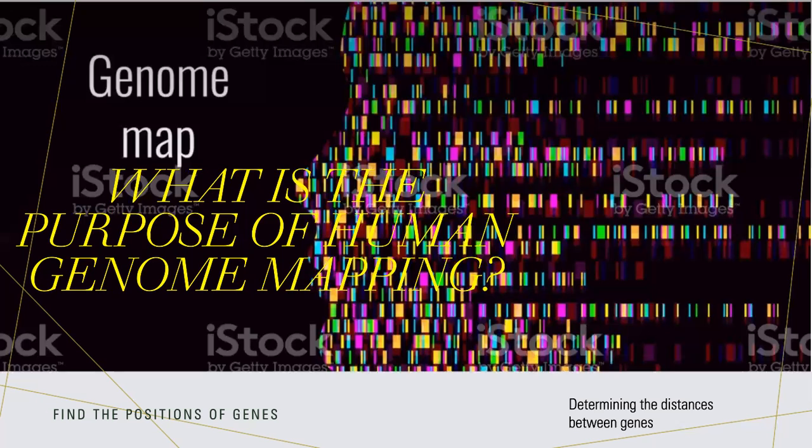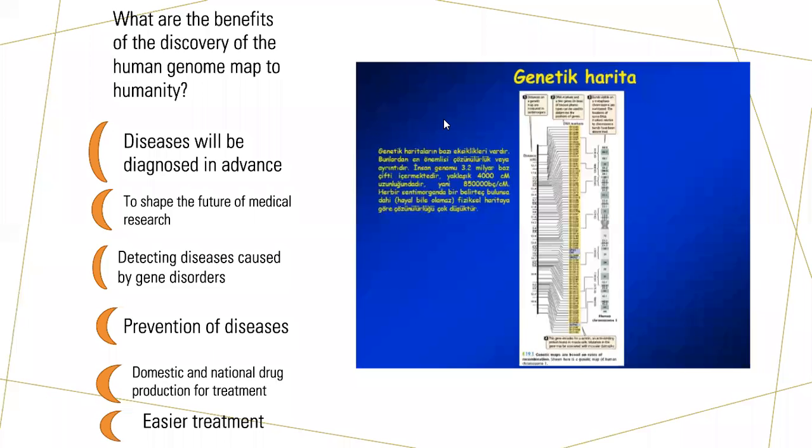Genes enable the production of proteins, the chemical substances that determine a person's life, from hair color, height, and food, to the diseases they will catch. The disease is tried to be prevented by repairing the changed gene that causes the disease. The healthy one is injected instead of the faulty gene.